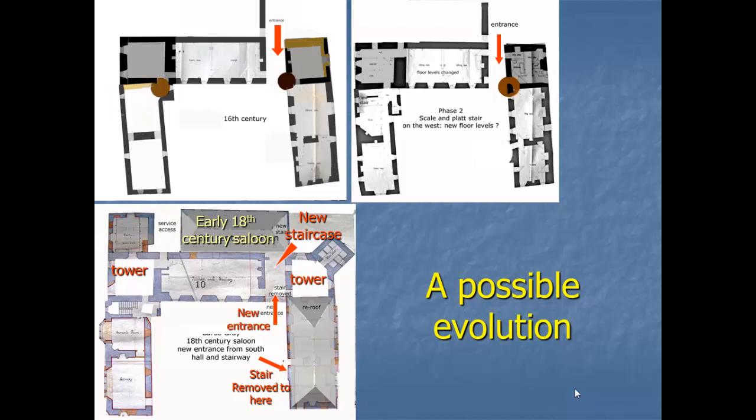And I'm using the Peddy and Kinnear drawing to explain it. We have a tower there, we have a tower there. They put on an early 18th century saloon here. In order to do so, they've installed a new stair here, which is scale and plat, the main stair of the house. And they've got a new entrance coming in from the south. They've had to remove that turnpike because it's now in the way. And they rebuild it here because the 2-story turnpike is clearly old, but it's in the wrong place and in a Victorian covering. And I think that explains that.